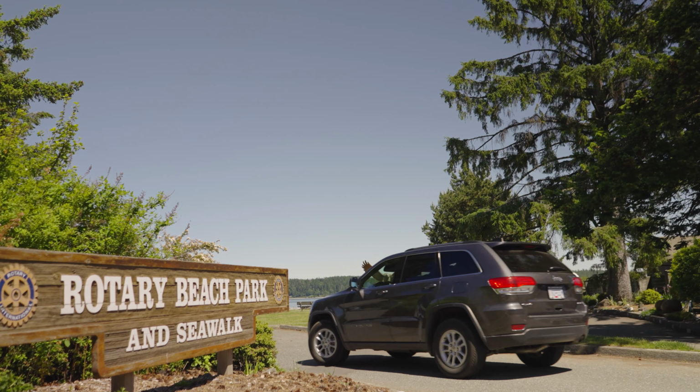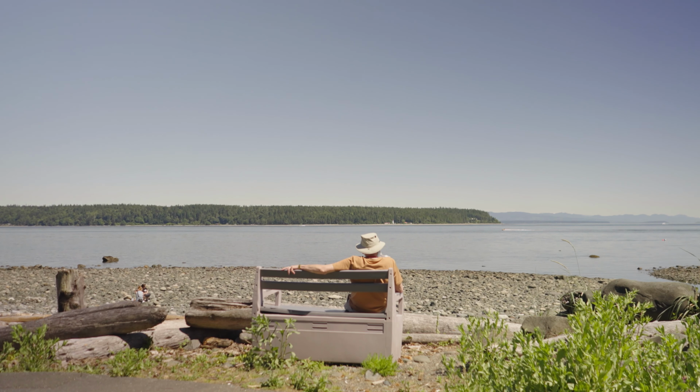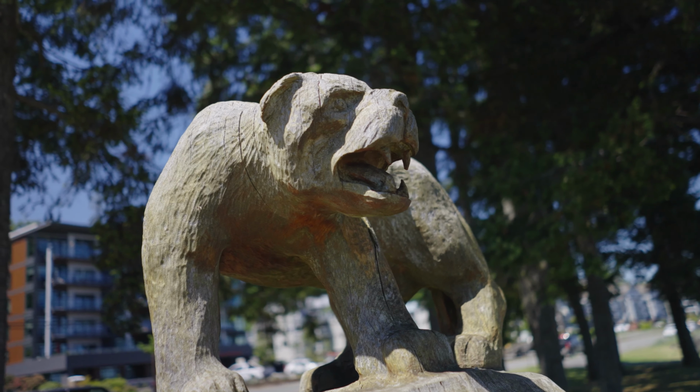Let's go. So the next location we're at here is Rotary Park, and it is known for its beautiful carvings along the Seawall shore here in Campbell River. As a visitor or a local in Campbell River, this is a place that you want to stop at and check out because of the amazing art and details in these carvings. It's a perfect place to photograph and capture some beautiful images right here along the ocean.